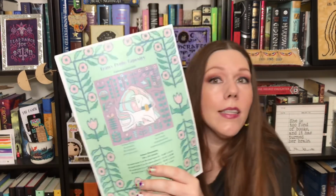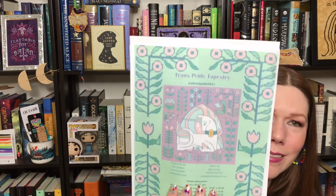One thing that obviously is not going to show up in the picture is that this unicorn is stitched with sparkle floss. It calls for DMC Diamant, which I have not tried yet, but have really, really wanted to try. So I'm definitely getting that. Of course, if you don't want to do that, you can use plain old DMC Blanc or whatever. But I want to get that Diamant and give it a try. I'm really excited. So it's going to be sparkly. I love it.